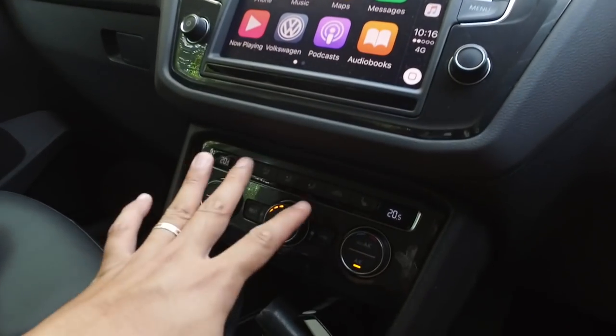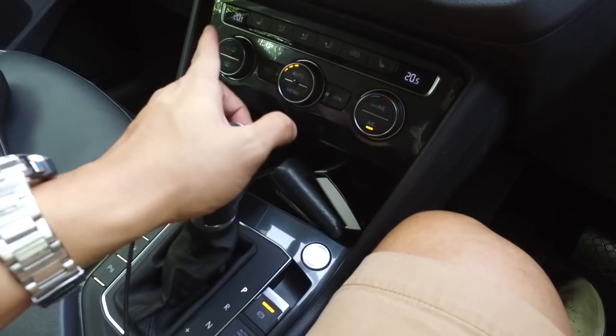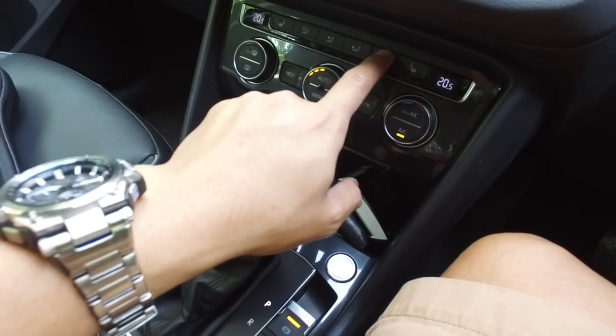Alright, the HVACs are here. These are climate control units. So it's dual zone climate control. Yeah, it's only dual zone climate control.